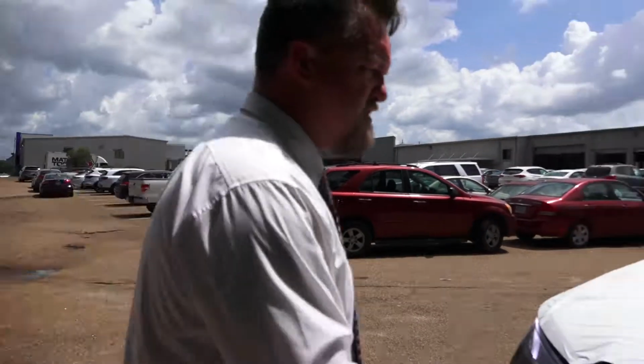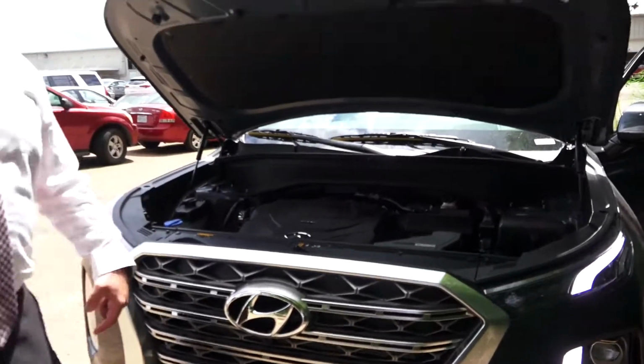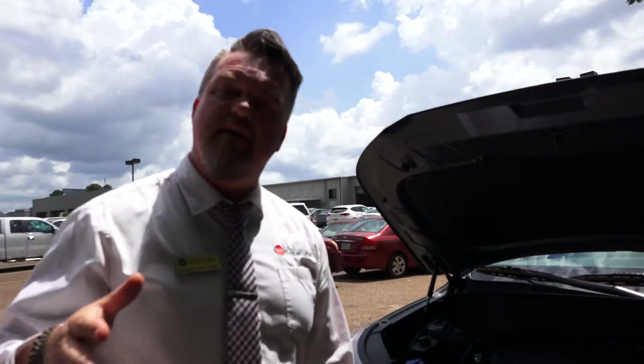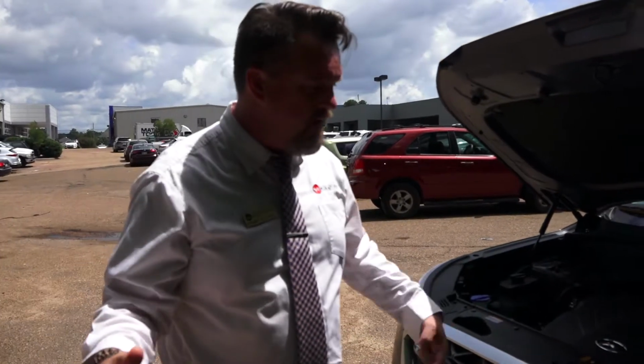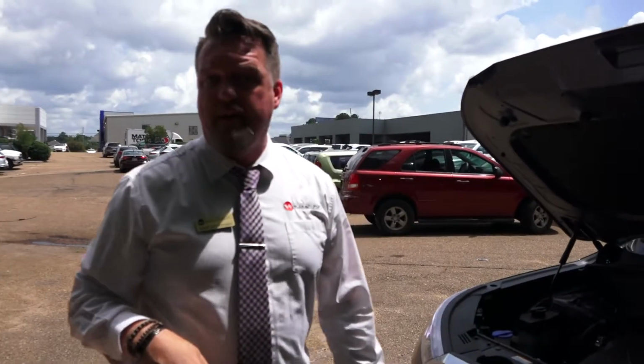So this is the gorgeous Palisade, and as you are familiar with on your 2016 Tucson, it is still the gasoline injected engine. Obviously this is a V8 with about 291 horsepower. Obviously it's a bigger vehicle, Chris and Juliana, so there's going to be a little bit more engine in this Hyundai Palisade versus your 2016 Hyundai Tucson.